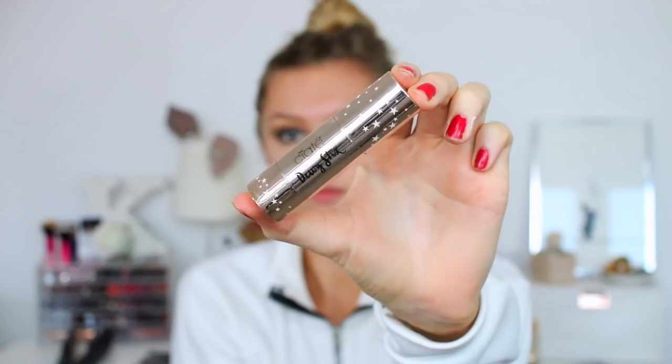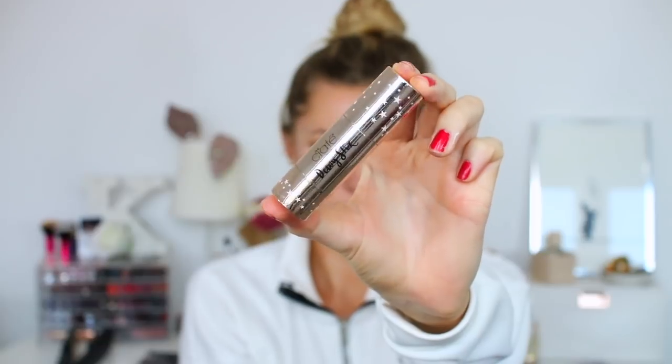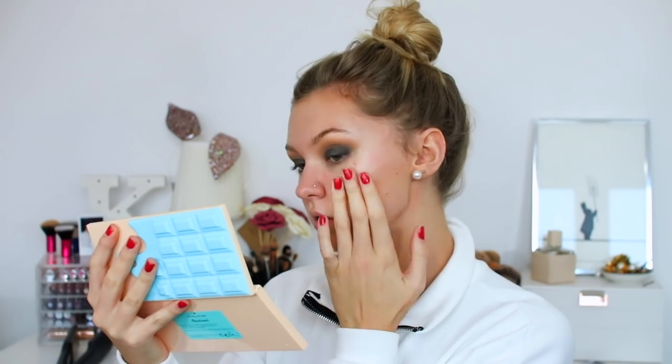Then I went in with the Mario Badescu water and put that all over my face to hydrate my face. And then I went in with the Bobbi Brown face brace and primed my face using that. So before I went on with foundation, I used the Dewy Stick from Ciate and put that on my highlighted areas, on my cheekbones and down my nose, and blended that in with my fingers.